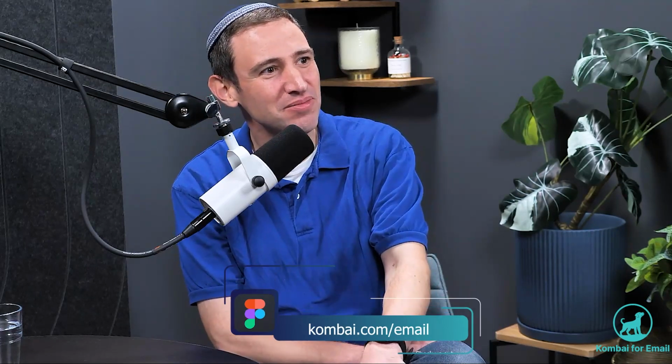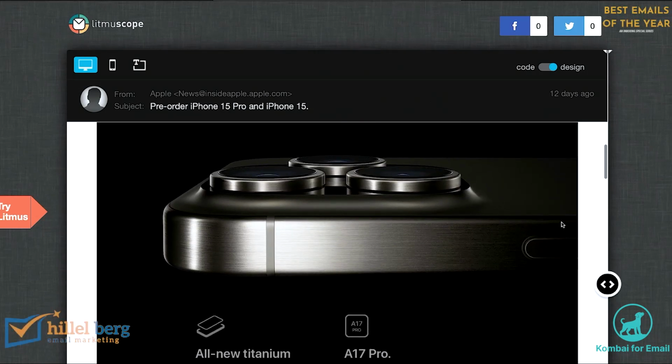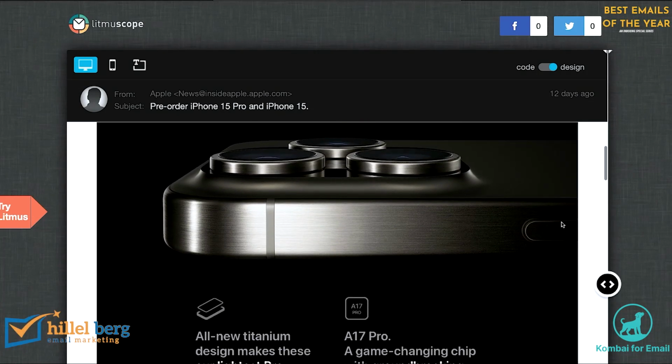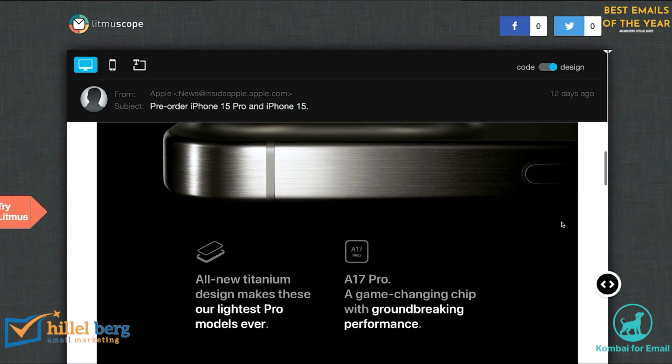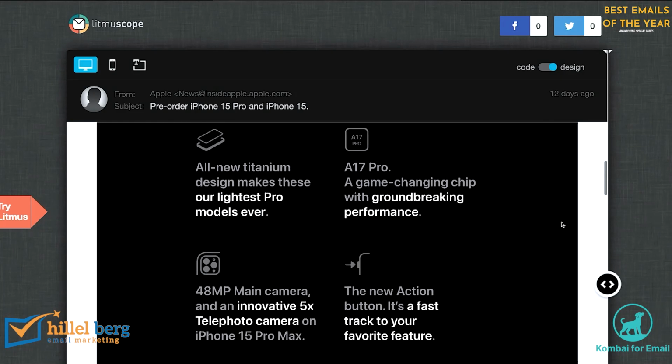Scroll down a little bit. What is this image? Oh, that's the side of it. Nice. That's the side image, and those are the cameras. Wait, what are those four things? What do we got? We got an all new titanium design, which makes this our lightest iPhone ever. You got the A17 Pro, which is a really good chip.